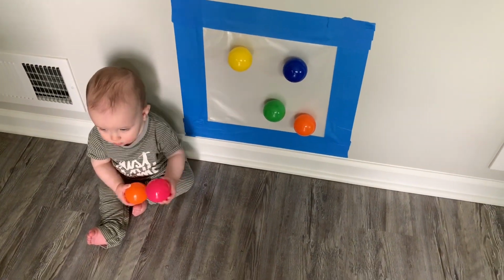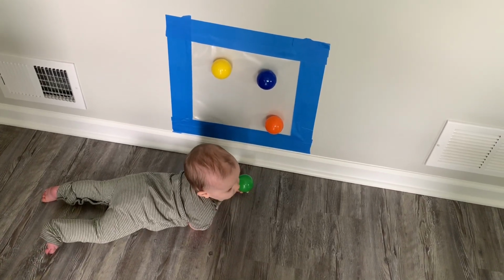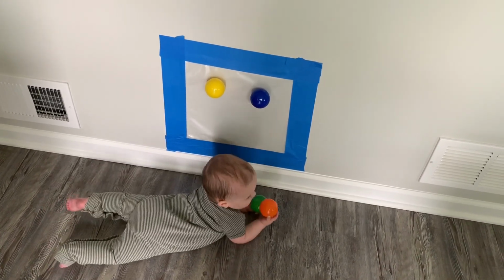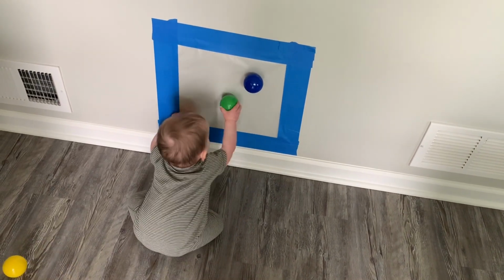This is what it looks like when it's done. I stuck it on the wall so the sticky side is facing out, and I put some plastic balls on there. If you do this, just make sure that the contact paper is sticky enough to hold up whatever you're putting on, and that your toys are pretty lightweight. So the idea is that he's just going to sit here and take them off, and at one point he also tries to put them back on too.